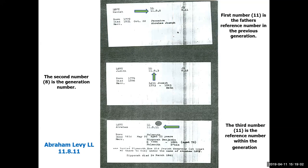This is the index. Now, if you go to the very top one, there you'll see Hannah Levy, and then it's got a code, LL11.8.2, and then another code, JD8.11. Well, the LL is the pedigree that Isabel Morty assigned it to. So everyone in LL is part of the same pedigree. The 11.8.2. So the first number, the 11, is the father's reference number in the previous generation. So we know he was number 11.